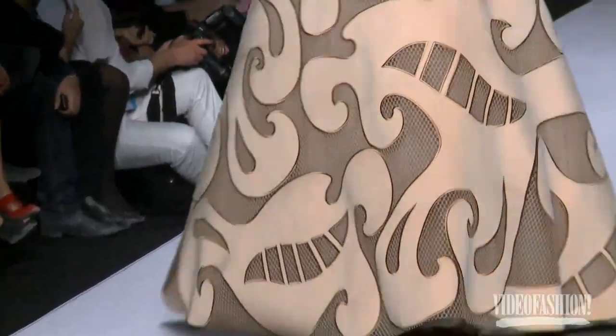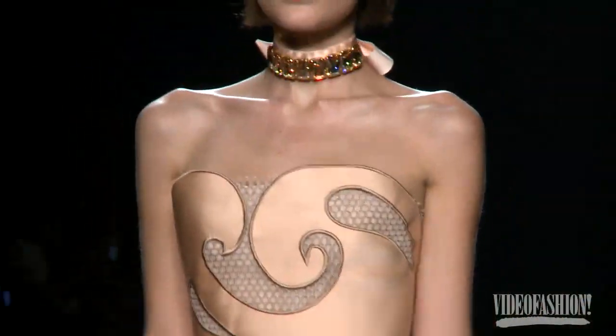So it's playing with an almost cliché kind of femininity, but in a very new and exaggerated way, and therefore it becomes ironic and also edgy.